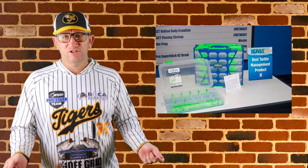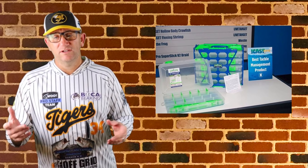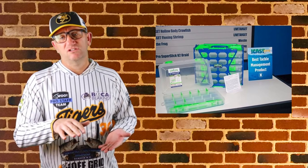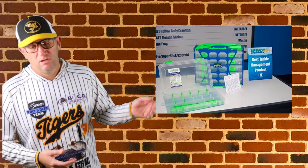Something collapsible that can ship easy, which is fantastic freight-wise for the manufacturer and for the retail stores. Saves the people buying it the freight, and then having your Lure Lock kits that can just slide in and you can take it as one unit. It was a good design. Really good item. I'm sure a fair few of you already got one of those.